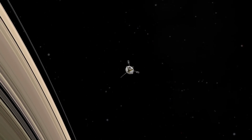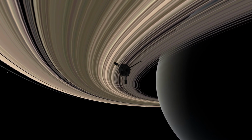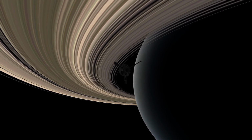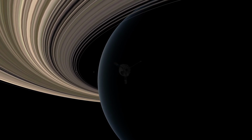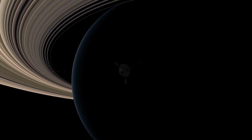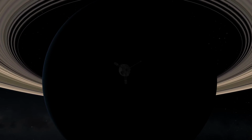The time now is 9:30, a minute away from closest approach. The spacecraft has accelerated to the unbelievable speed of about 72,000 miles per hour. We're 13,300 miles above the cloud tops, and the spacecraft is just skimming behind Saturn, below the ring plane, and will disappear behind the planet in just a few minutes. 9:31, the spacecraft is now at its closest point to the planet Saturn, traveling at 72,000 miles per hour and a little over 13,000 miles directly above the cloud top. The spacecraft is now behind the planet Saturn.